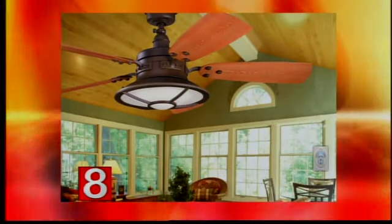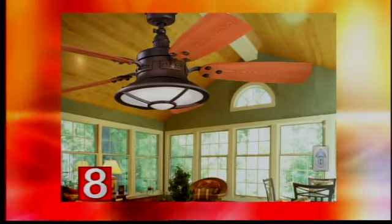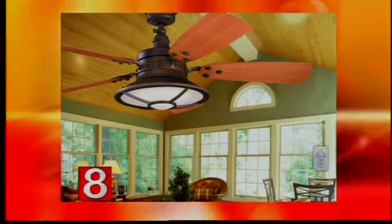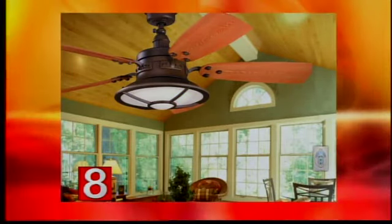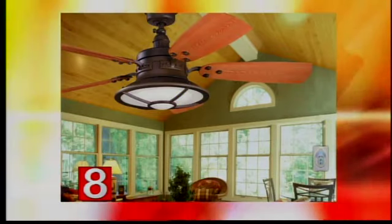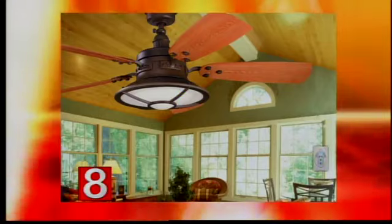Okay, very good. Let's take this one. This is a popular one, isn't it? This is a popular one. This is in a darker bronze finish, and it's got more of an outdoor feel. If you can see, the room setting it's in is more of a sunroom with all the windows. It's a great fan. It's got a little bit of a nautical look, and a great new fan for Kichler.